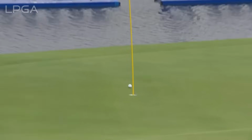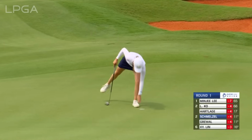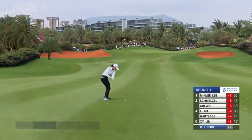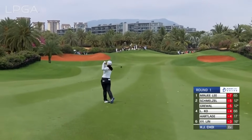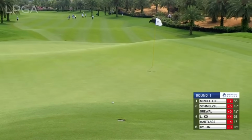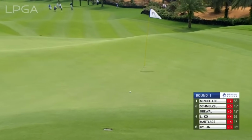Dangerous flag over there. Chances last week in Singapore. Sarah Schmelzel. It's to 5 under par. Finished tied 8. Three top 20s to start the year. Third a couple of weeks ago. And back a little bit. That's a good approach.